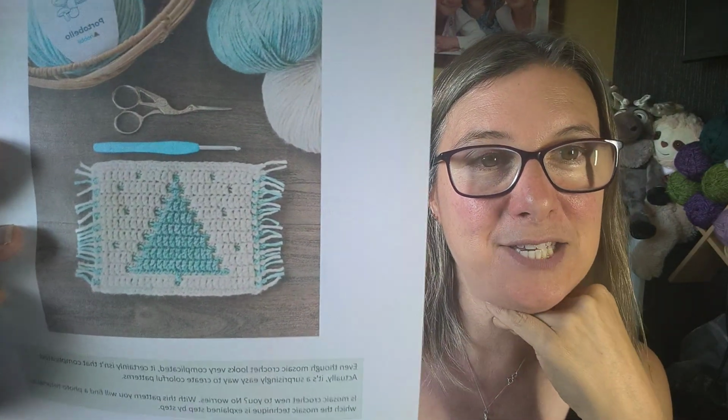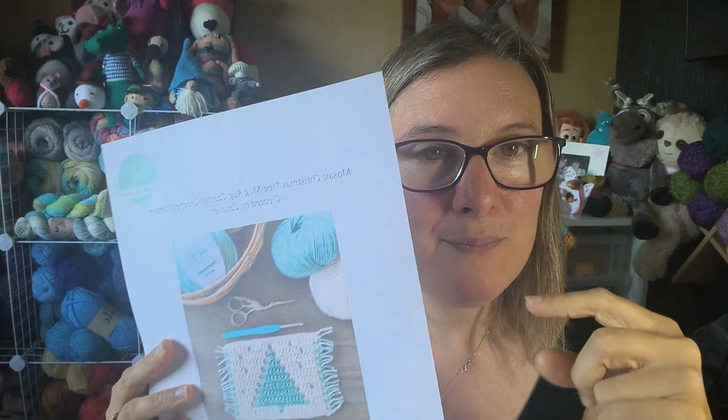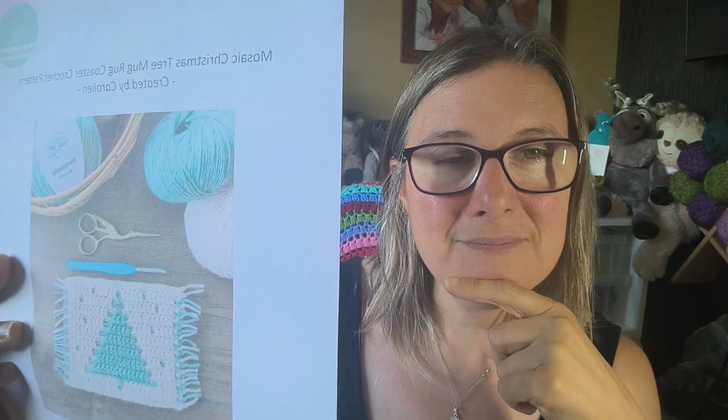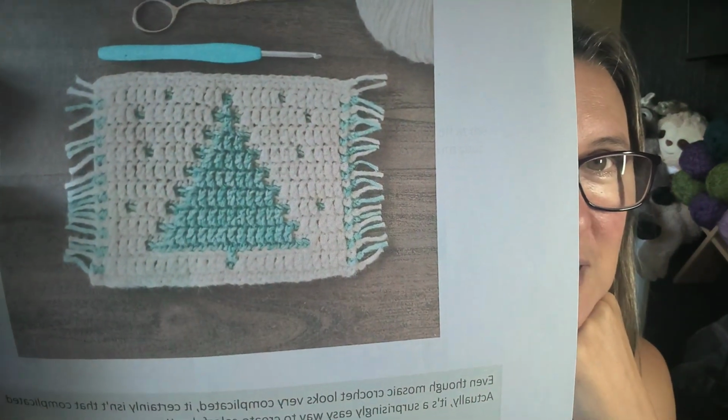But I started this off, and this is to start off a few of the last Christmas ones that I wanted to show for Christmas in July, even though it has gone July now, but I wanted to still show you anyway. And that is a tree rug, and you can choose any pattern, but this one was simple. It fitted the brief for Christmas in July, and I thought it would be simple enough to learn.